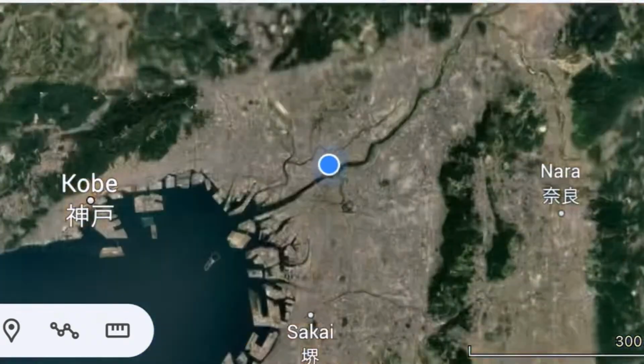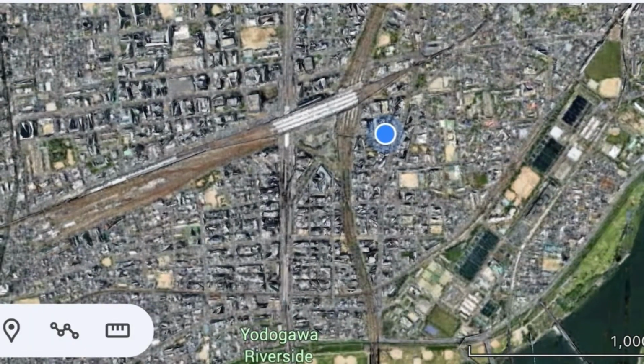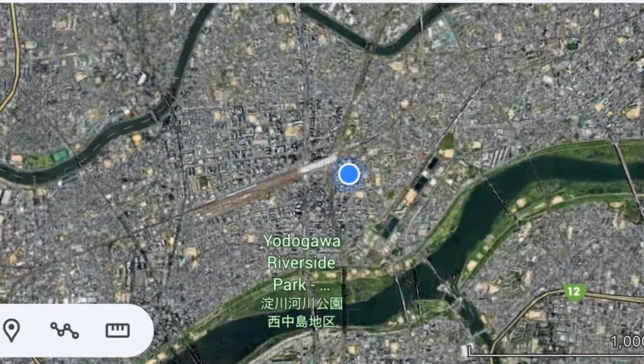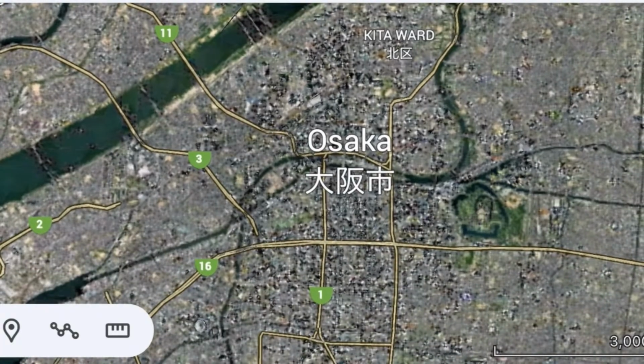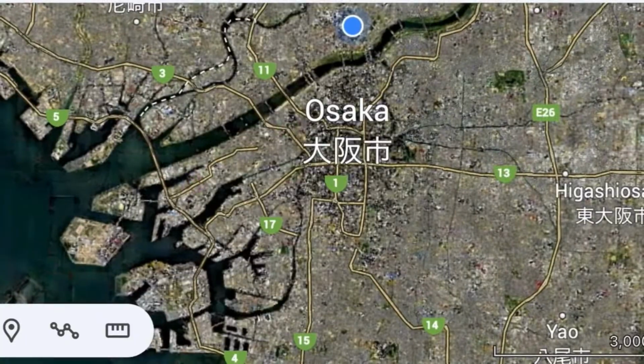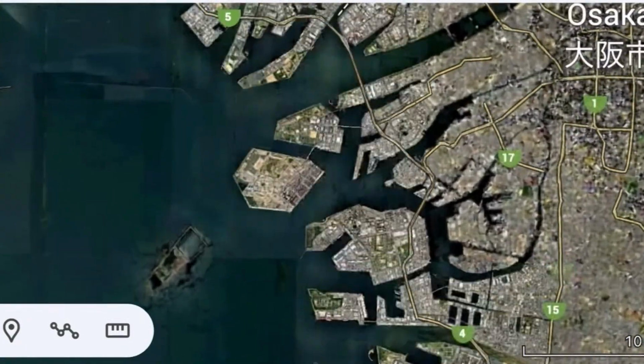So you can see Osaka is right down there. This is Shin-Osaka Station, that big white canopy there. That's where the Shinkansen will drop you off, not at Osaka Station, but Shin-Osaka Station, a little bit outside of the city center. It's only one stop to get into Osaka Station or Umeda, the downtown.